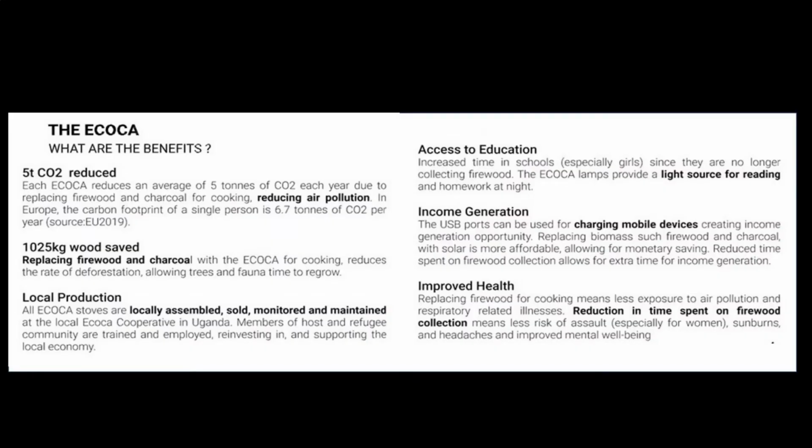And yeah, the benefits I touched upon this, like the CO2 reduction, I guess it's obvious. There's no such thing as pollutants or smoke or anything released from the stove itself into the air, which we calculated to be around 5 tons of CO2 reduced per year.